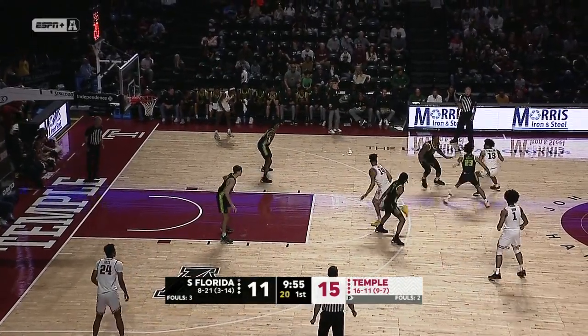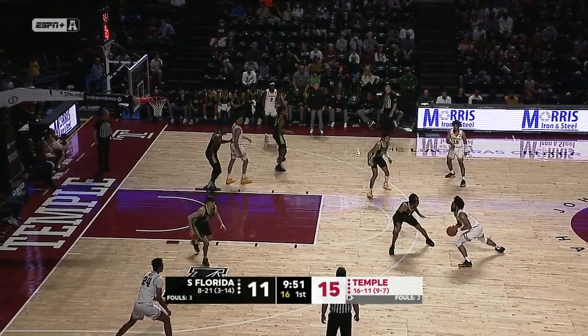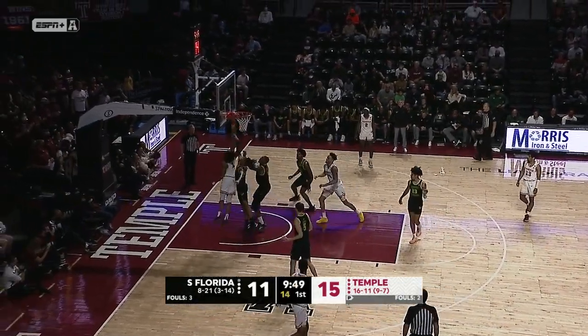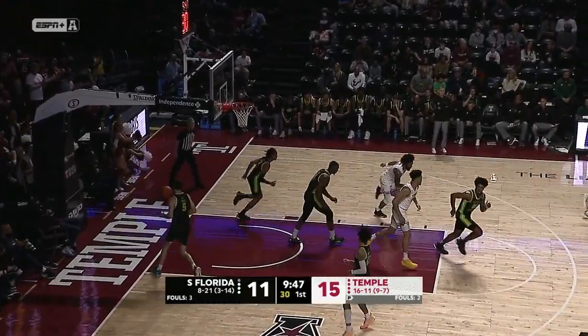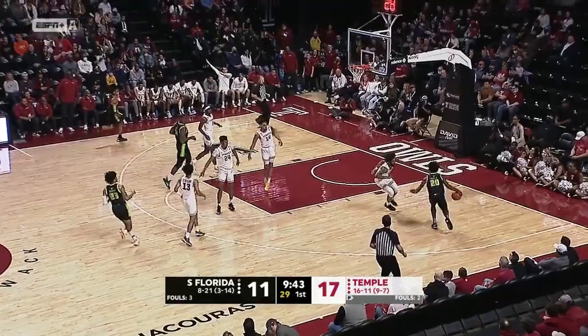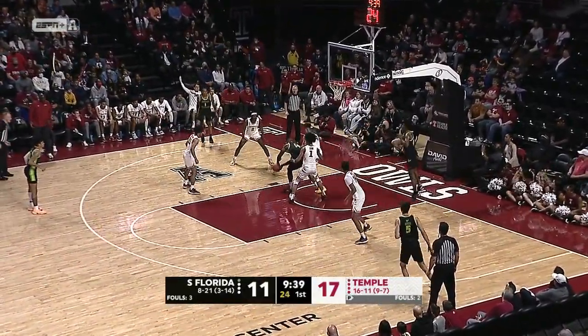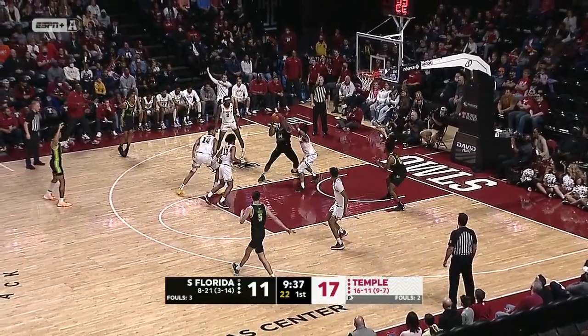Strickland, ball screen Parks. They double, tie it up, sends it over to White. Now reverse it. This is Dunn, doing what he does best. Dribble penetration, pass, 2 defenders for the layup. Damien Dunn. So smooth, Harry. So smooth is Dunn. Dunn now at 6. Temple with a 6-point lead.